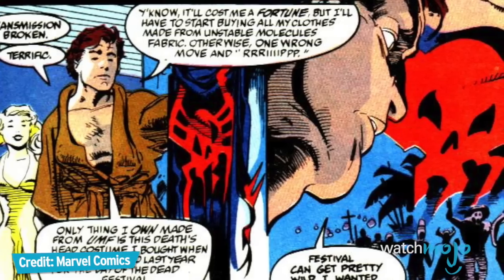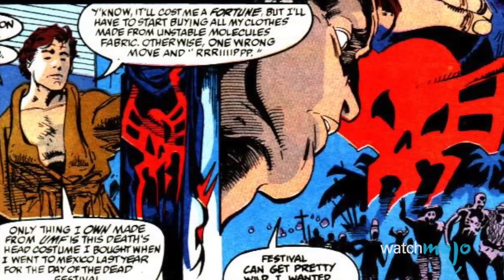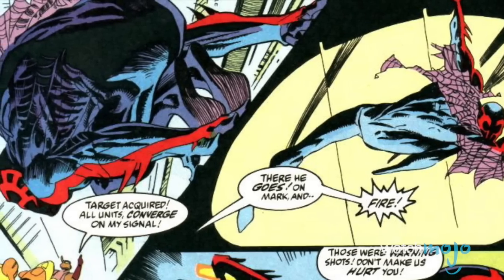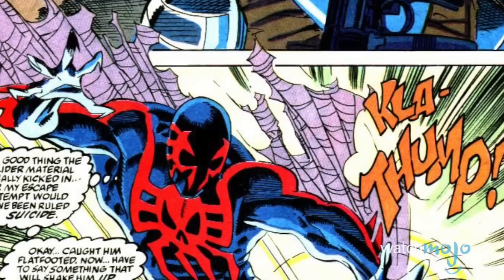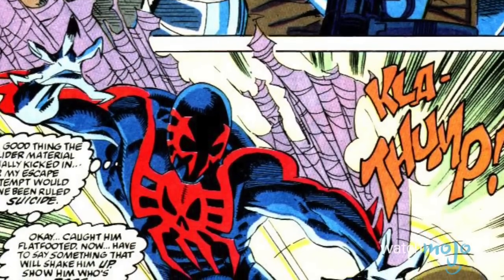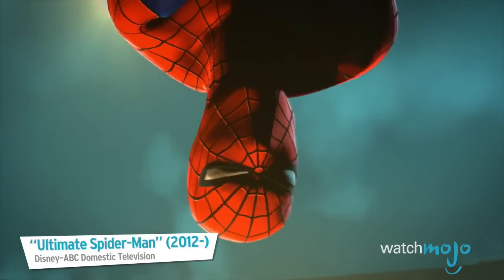In the year 2099, Miguel O'Hara is the new Spider-Man, and his costume is appropriately futuristic. This comic spin-off featured Spidey in a radically different red and blue costume with a demonic motif. A red skull-like insignia is plastered on the mask and chest, while sharp tendrils of red adorn the arms and culminate in elbow spines.